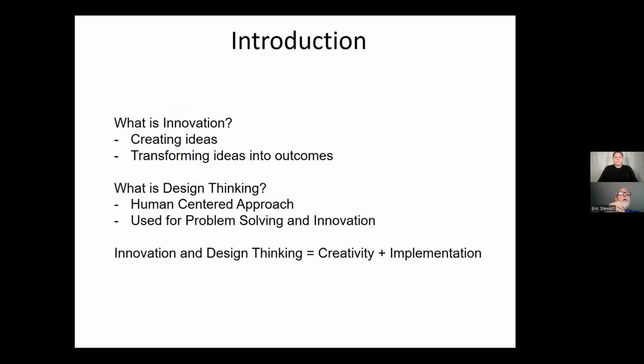And so when we start off, what is innovation? Innovation is creating ideas. It's transforming ideas into outcomes. And so innovation is the practical implementation of ideas that results in the introduction of new goods or service or project or an improvement. Design thinking is a human-centered approach used for problem solving and innovation. So I've kind of combined these approaches so that if you're more on the innovation side, if you're looking at more of the spectrum of how to generate ideas and then be able to make plans to implement, this process will help you. And with design thinking, I'm also going to be looking at how to use human-centered approaches, how to use empathy in your process. But I'm going to be looking at the creativity element and how to implement these processes that you're going to be learning about.